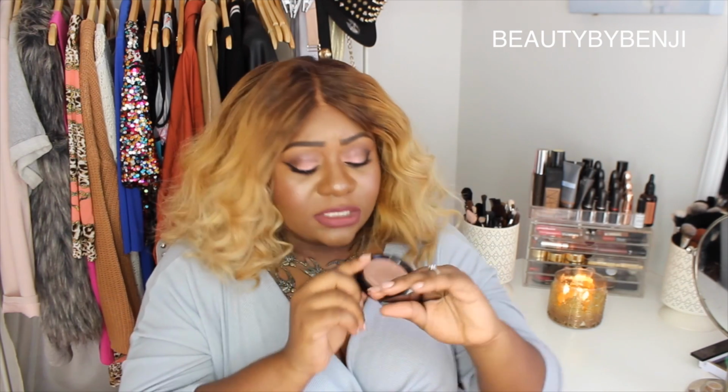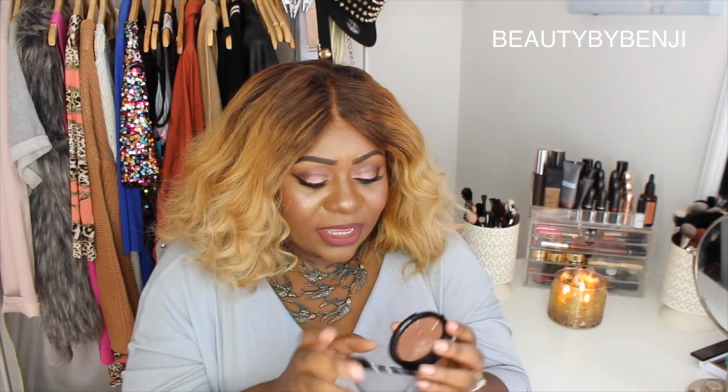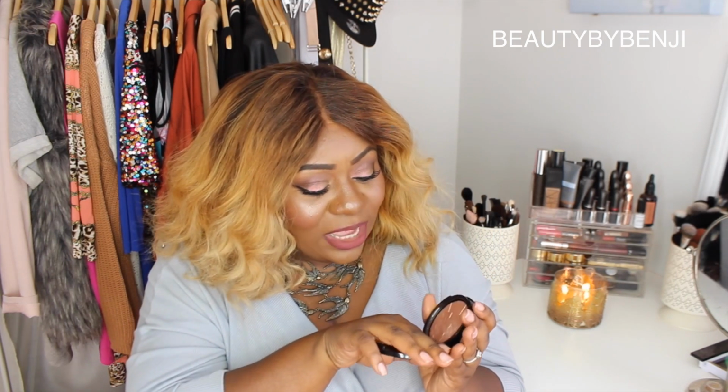I featured this product in my recent past video of how to get your highlighter to pop, but I really love this color. It's kind of a silver brown, if that makes any sense. It doesn't really have a gold undertone to it. It's just a really beautiful color.